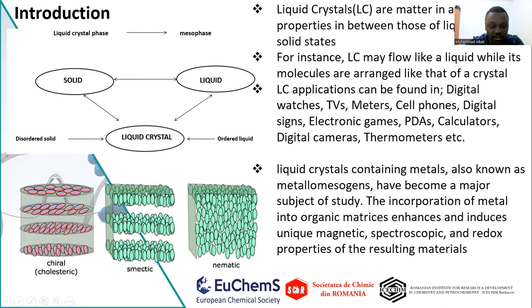From the picture here, you could see that for the smectic liquid crystals, they are arranged in different layers, but they do not have the same position, just like the solid. Whereas for nematic, even though they are aligned, represented here like a box, the positions are not fixed. An important application property derived from liquid crystals is the long-range anisotropic order, which makes them useful in digital watches, televisions, meters, cell phones, among others.